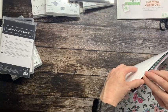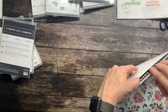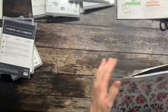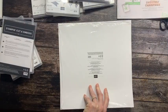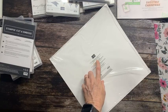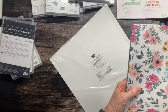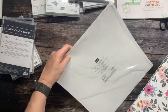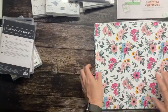Here's the, what are we calling this? Oh, okay. Framed florets dies, framed florets. This is the fitting florets 12 by 12 papers, and in this we have Balmy Blue, Blushing Bride, Crushed Curry, Evening Evergreen, Night of Navy, Polished Pink, and Soft Succulent. Now, if you're into flowers, this will definitely be your jam.